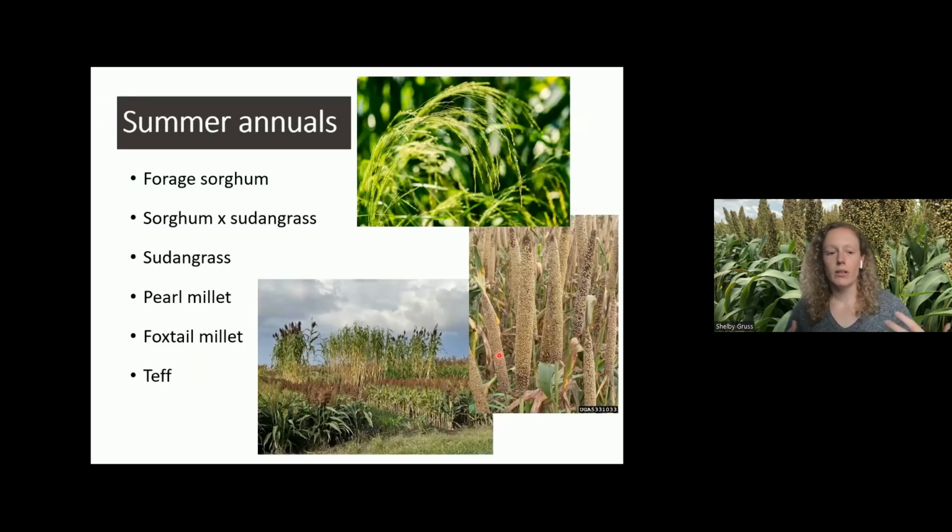And so with that, we have a lot of summer annual choices that we can be looking at. There's forage sorghum, our sorghum Sudan grasses, Sudan grass, pearl millet. There's a slew of millets that could be chosen. There's just two on here, pearl millet and foxtail millet, that are listed. All of these are really great options that we could be thinking about when we're thinking about what kind of summer annual forage we could use.